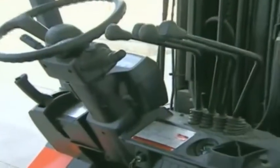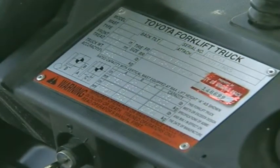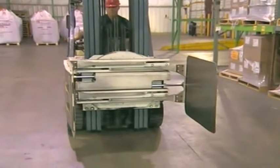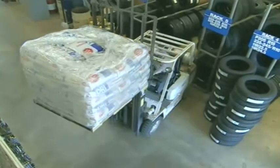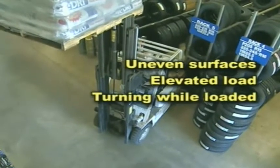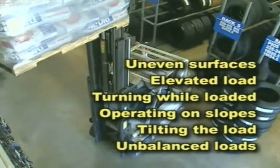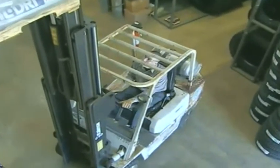That's why planning is your key to success and safety. You must know the capacity of your truck as listed on the data plate and never exceed it. If you use attachments, it's your job to know how they affect operation and how they change the capacity of the truck. As a certified operator, you're on constant lookout for things that make your truck less stable. Things like uneven surfaces, an elevated load, turning while loaded, operating on slopes, tilting the load, and unbalanced loads. Let's look at how some of these things affect your day-to-day work.